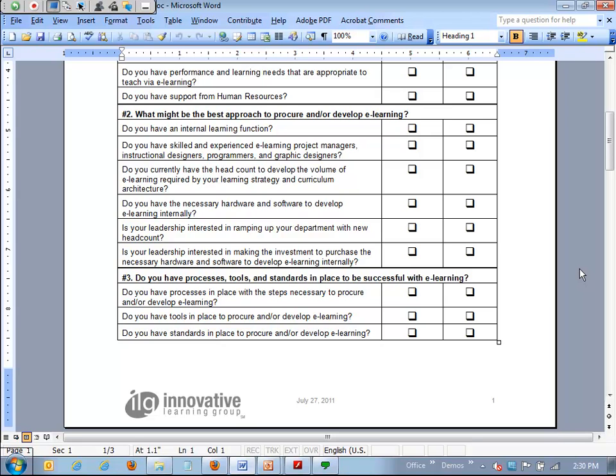So again, I challenge you, after the webinar to think about these questions with some others in your organization, specific to your organization. Questions at this point you'd like to ask about procuring or developing e-learning and how best to figure that out?